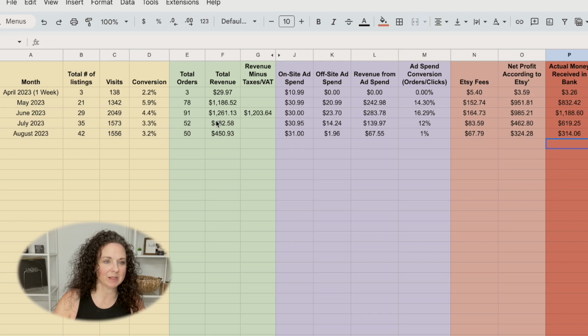But then we get into the midst of summer, and in August, I had a total of 42 listings up, 1,556 visits, so slightly down from last month, quite a bit down from June. Conversion rate, basically the same, 3.2%. So that really didn't change too much. That honestly makes me feel better because the conversion rate was still decent. So it's not like we tanked and didn't have conversions. It's just that people weren't shopping as much. So total orders was 50. We had 52 last month.